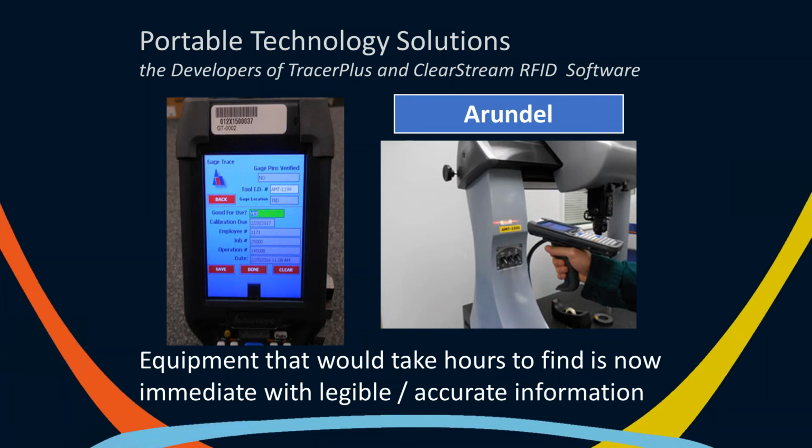Arundel is a CNC manufacturer that used to manually track their gauges and handwrite inspection forms that they would store in binders. They would spend hours looking through these binders and bad handwriting only to eventually find wrong information about the gauge. This would slow down their process and increase losses to their bottom line. With TracerPlus, they were able to create an inspection app that ensured complete and accurate data entry, and were able to lose all of those binders and bad penmanship. Now, by simply scanning a barcode, they can instantly look up vital information with 100% accuracy, which increased their production time, that impressed their customers, which led to more business, resulting in increased revenue.